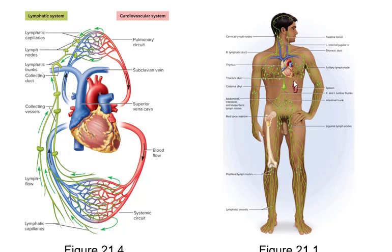So here is a picture of a guy with lymph nodes. Here are some on the neck, up there, some around the breast area. You have axillary, or under your armpit, lymph nodes. You have inguinal lymph nodes where the trunk of your body and your legs join.